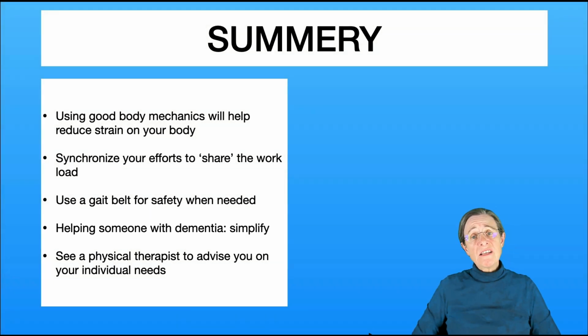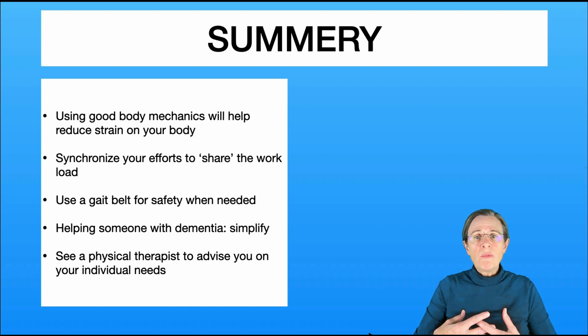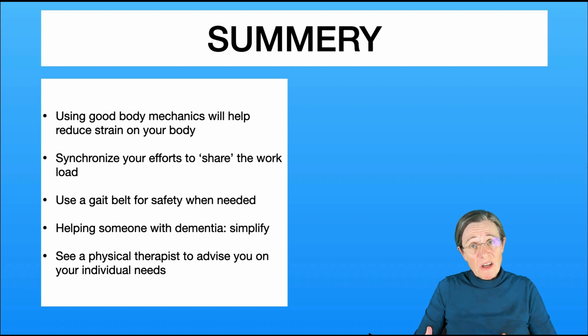And finally, consider seeing a physical therapist who can help you with your individual needs regarding how to help the person you're taking care of. Usually in physical therapy, I see the person that has Parkinson's come in with their caregiver. And it ends up that they primarily would benefit from caregiver training. So the focus of therapy is then on caregiver training. So just think of that as an option because it can make a huge difference on how much strain you put on yourself.